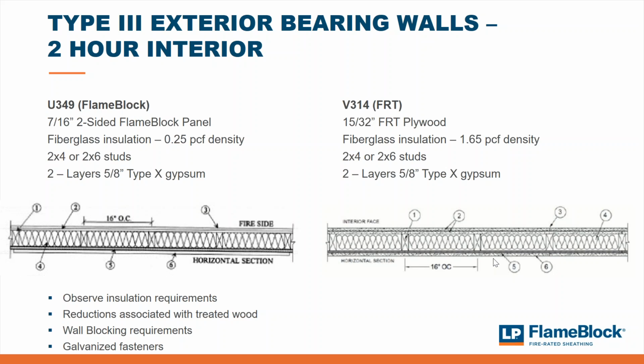For one thing with the FlameBlock, with the sheathing and the in-plane shear capacity, if you're using 7/16 FlameBlock, you're going to use 7/16 design shears. Whereas if it's a fire-treated product and you're using 15/32 fire-treated plywood, you're probably using design values of 7/16. And what that reduction is, or what thicknesses to use for design, would be referenced in their code approvals.